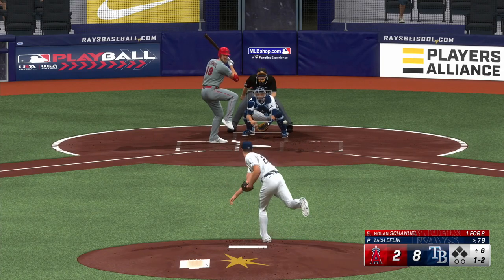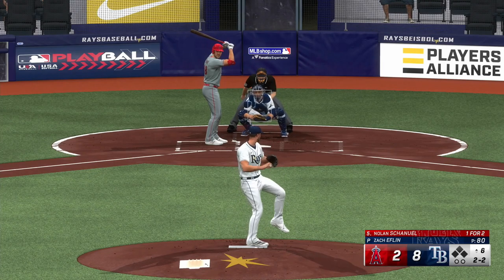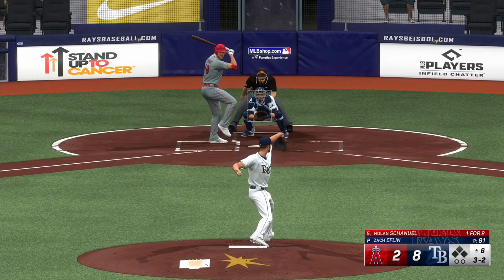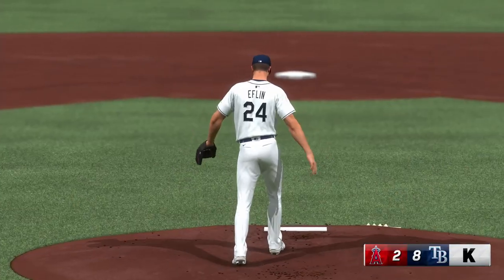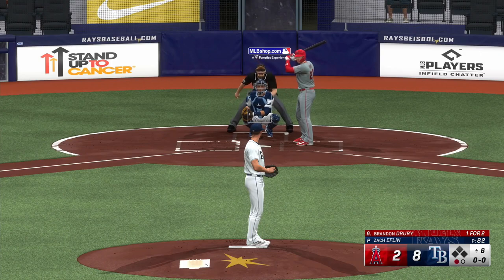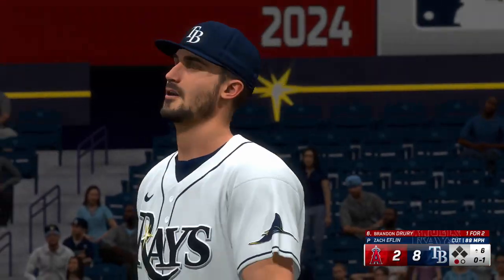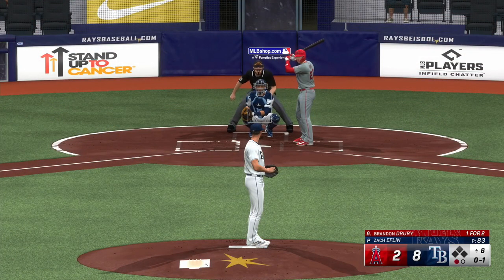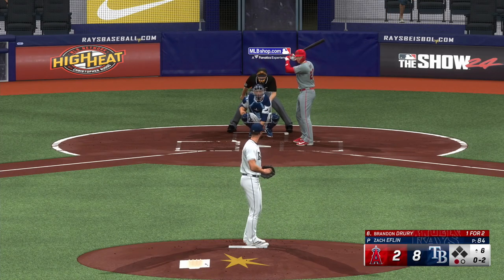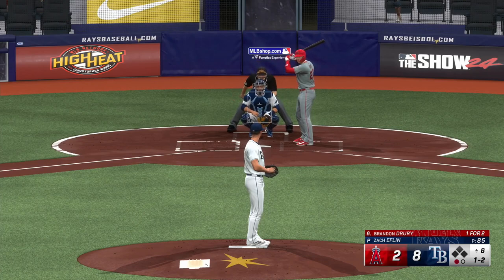Left-hand hitter waits. Two balls, two strikes. Just misses the mark outside the zone. Swing and a miss, and he got him. Picks up strikeout number seven. Standing in is the power hitting second baseman, Brandon Drury. Fastball for a strike. 0-1. And a strike in there. And ball one. One ball, two strikes. The Angels with a lot of ground to make up. And we're in the top half of the sixth.